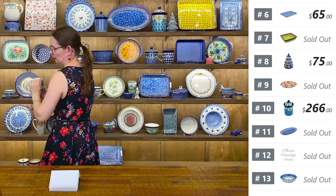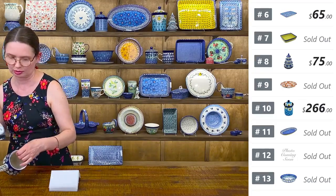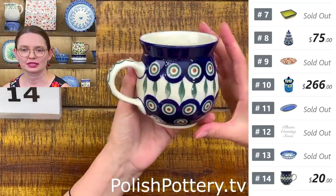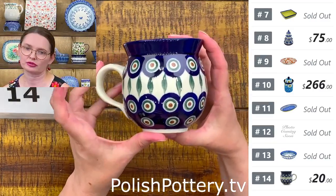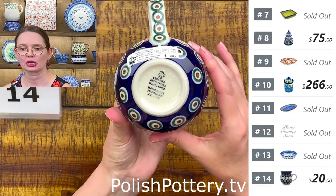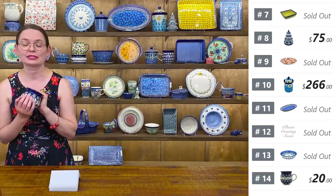Okay, next I have a traditional peacock pattern in a 12 ounce bubble mug from Ceramika Artystyczna. Okay, no place to scan. So they are 12 ounces, the most recognizable, most characteristic shape for Bolesławiec. The bubble mug, you can purchase a straight mug everywhere you go, but the bubble mug is from Bolesławiec. Number 14 is $20. Ceramika Artystyczna made them. And the regular price for the mug is $42.95, and tonight $20. So that's number 14, 12 ounces, brimful, fantastic for tea or coffee.